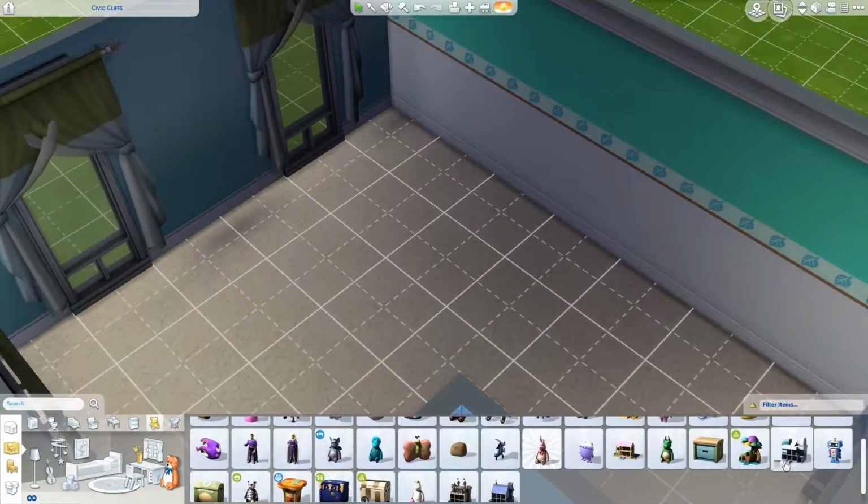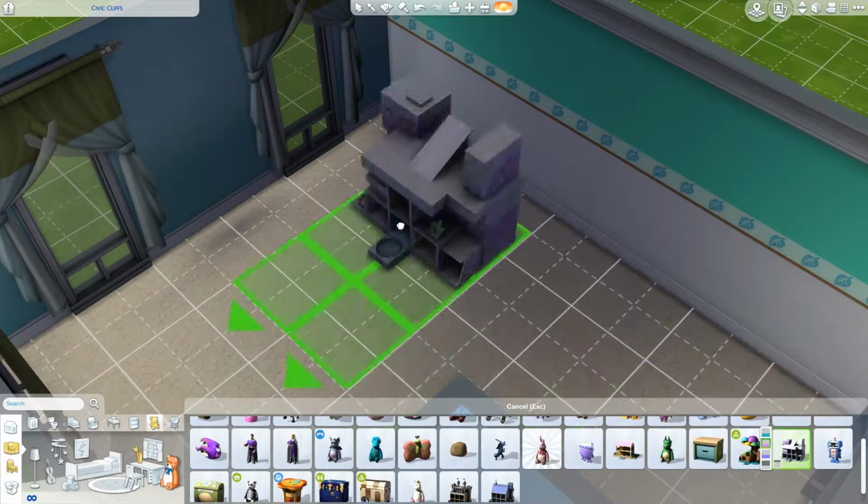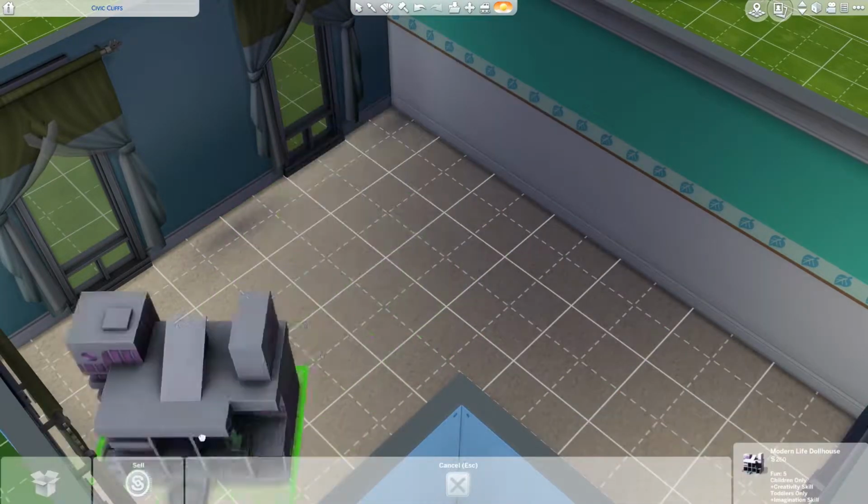But I am excited to use this room or use rooms like it. I haven't really delved.